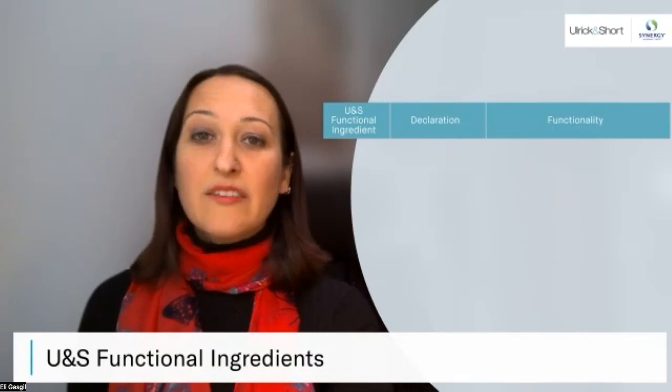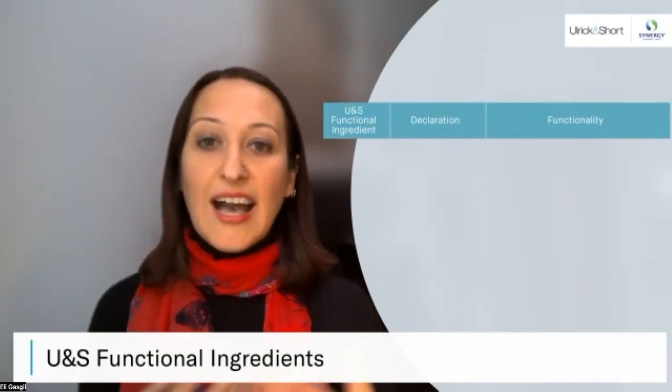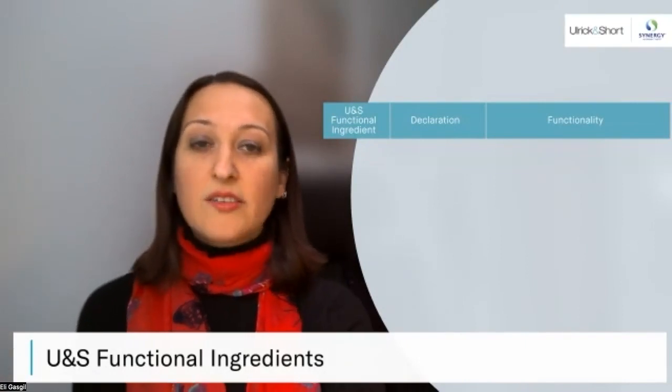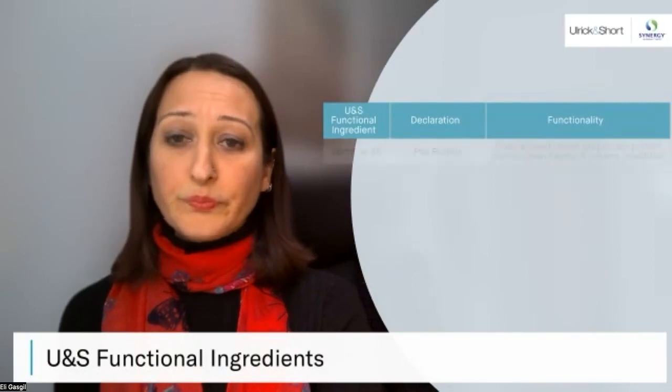So what we're going to do is have a look at some of the functional ingredients that we supply at Ulrick and Short and discuss how they can be used to overcome some of the challenges that you might be experiencing in plant-based dairy development. So we're going to have a look at a couple of our product ranges where our development team has used these ingredients to develop some of our plant-based dairy concepts.